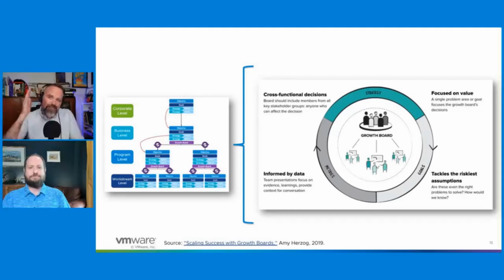Now, to that end of communication up and down the stack, but also being able to quickly respond to what you're learning in software, one of the practices that we've used at Pivotal Labs, now Tanzu Labs, over the years is putting in place these growth boards. If you look at the stack of burgers there, the strategy burgers, you tend to have a growth board at each level, kind of owning a burger, right?